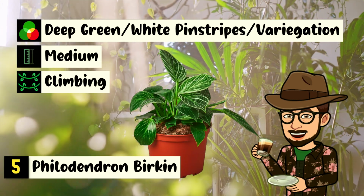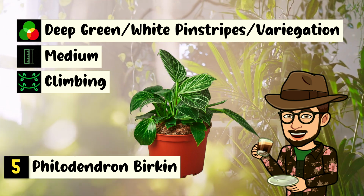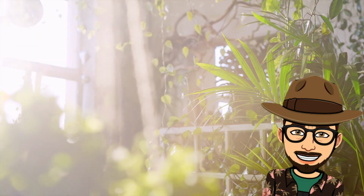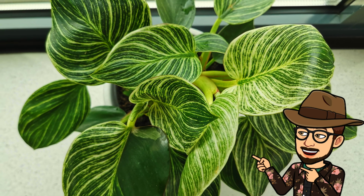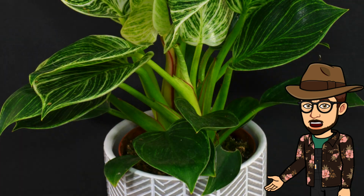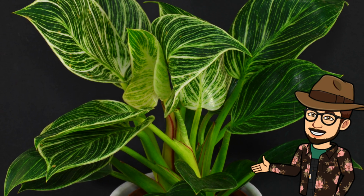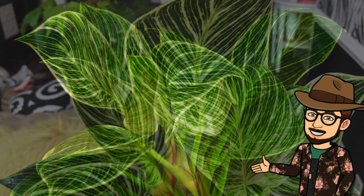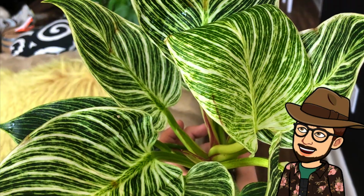Philodendron Birkin is a newer hybrid type of the Philodendron Rojo Congo, and it has become increasingly popular in recent years. This plant has medium-sized, deep green leaves with white stripes and variation that make it a unique and attractive addition to any room. It grows by climbing and has a reputation for being a slow grower. For best results, place your Philodendron Birkin in a spot that gets plenty of bright indirect light to help maintain its variation.